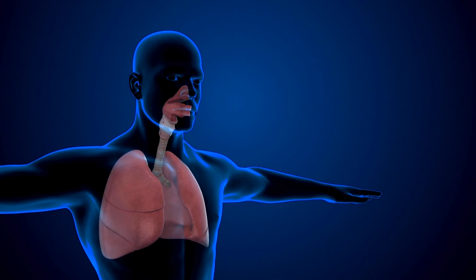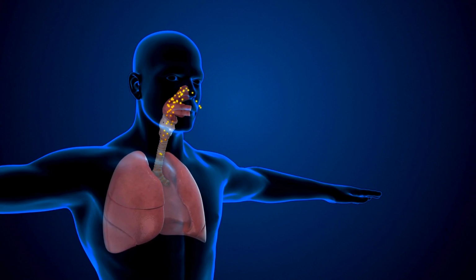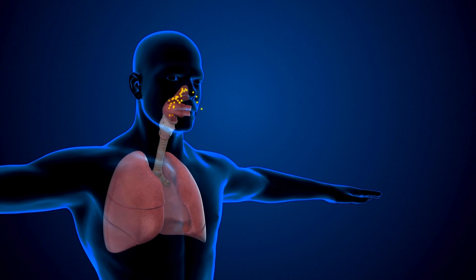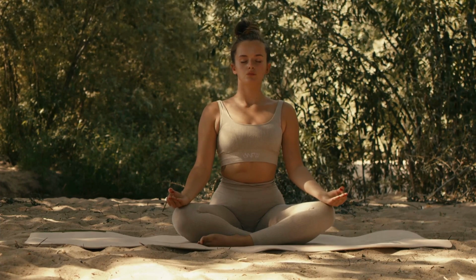Now let's slow it down. These breathing techniques are powerful, even if done just 5 minutes a day. 1. Diaphragmatic breathing. Place one hand on your chest, one on your belly. Inhale through your nose for 4 counts. Your belly rises. Exhale for 6 counts. Your belly falls.